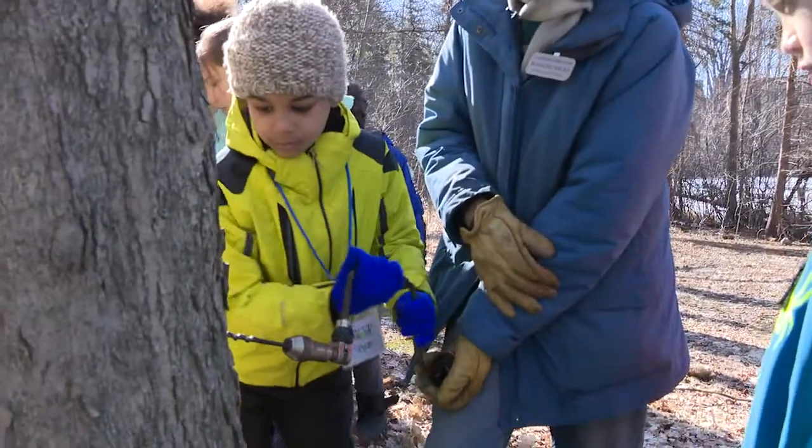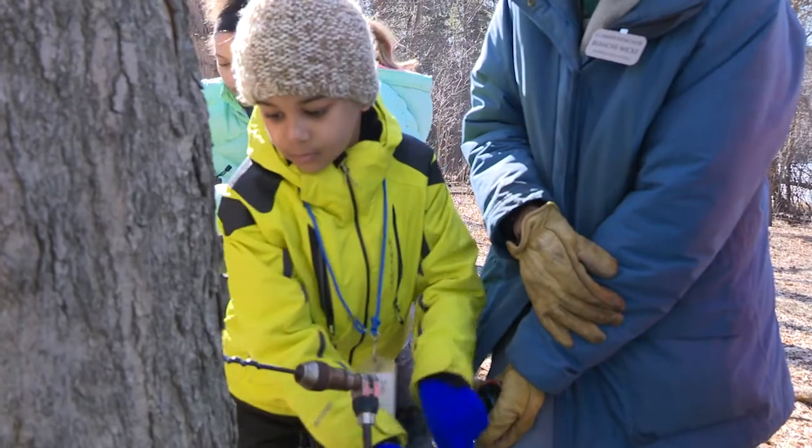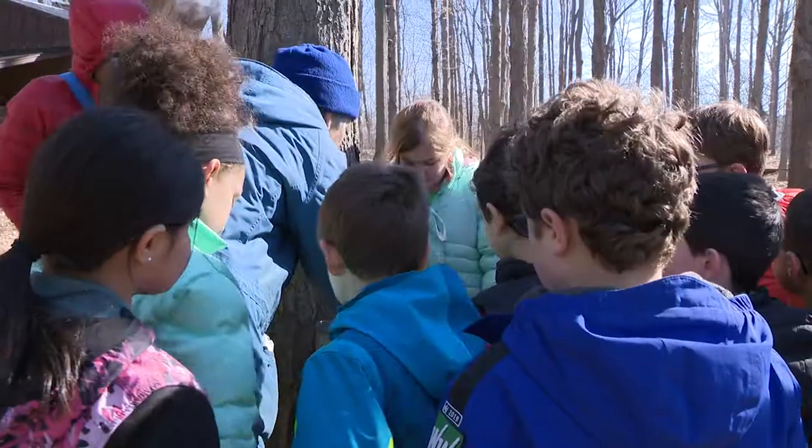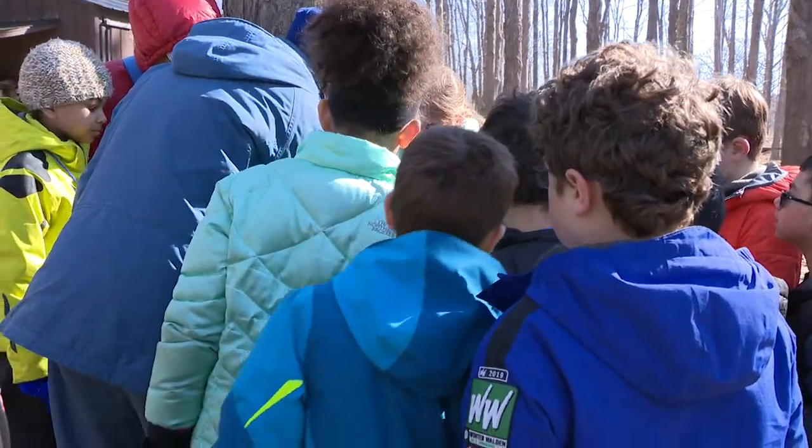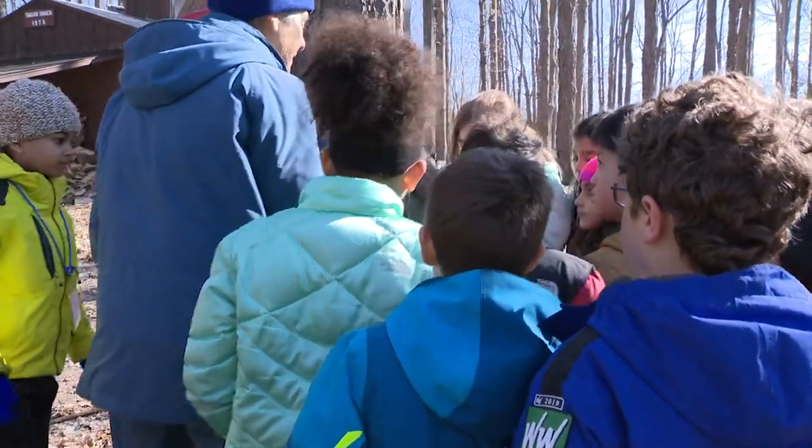One, two, three, good, that's the flesh, the pulp coming out. Before we put the lid on, it is actually dripping, so if you'd like to, taste it.